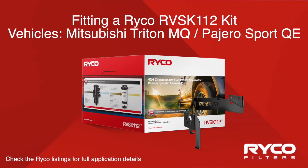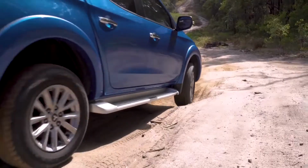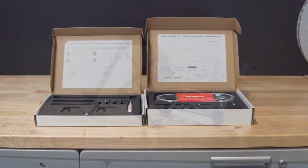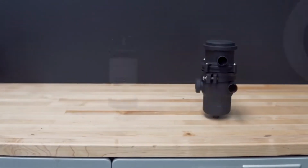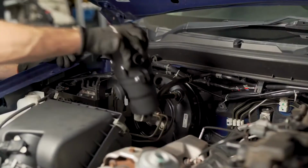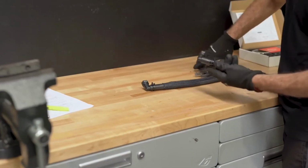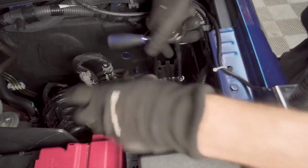Now we'll see an example of the fitment of an RVSK to an MQ Triton. The Ryco RVSK112 kit for the Mitsubishi Triton comes supplied with specifically moulded hoses, fuel lines, hose clamps and brackets engineered to fit the Z980K fuel water separator and the RCC351 series catch can, both of which are sold separately. It's recommended that the kit is fitted by a qualified mechanic following the procedures in this instructional video.